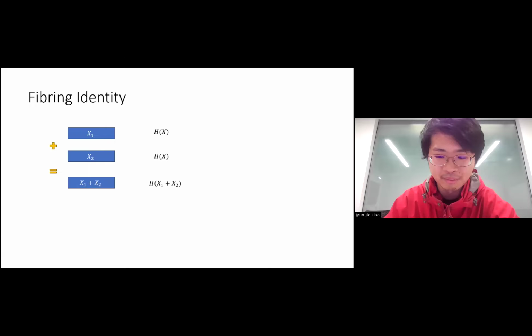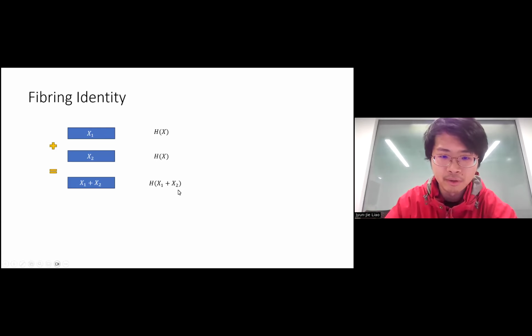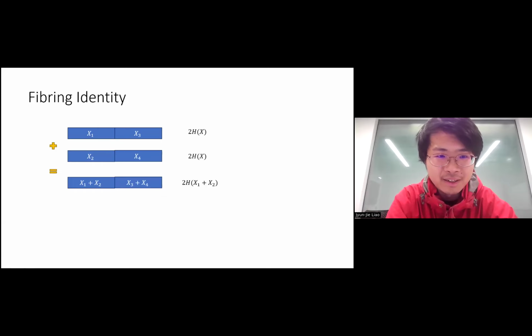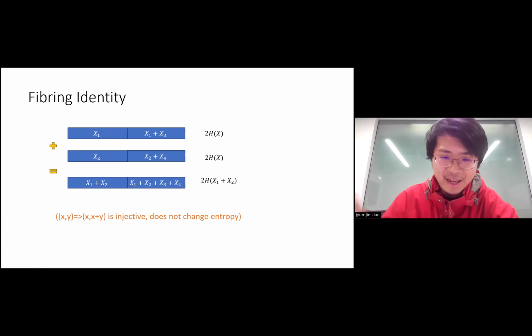Okay, now let's see what this magical term actually means. So to compute the entropic doubling, we will consider 2 independent copies of X, say X1 and X2, and consider the sum X1 plus X2. And then the entropic doubling is just the entropy in this 3rd row minus the entropy in this 1st row. The entropy in the first 2 rows is the same, so we just subtract the first one. And if we take an independent copy of the first block to create the second block and concatenate them, then for each row, the entropy increases by a factor of 2. And then in the next step, we will apply a new operation, which is we take the first block and then add it to the second block.